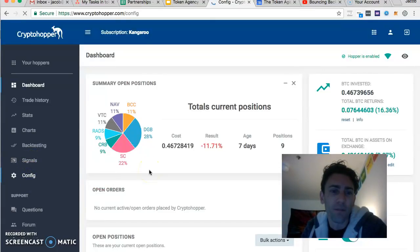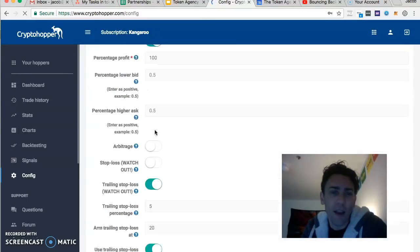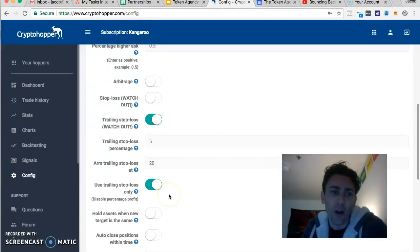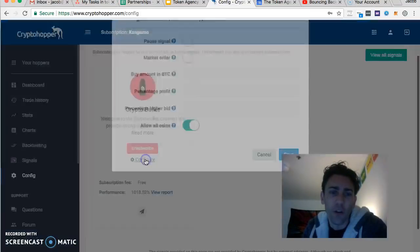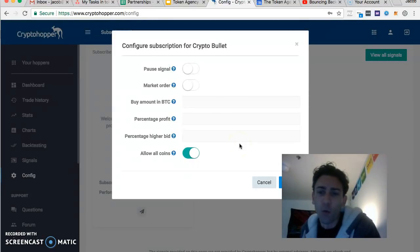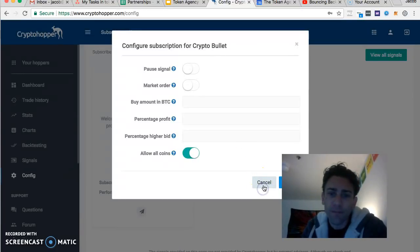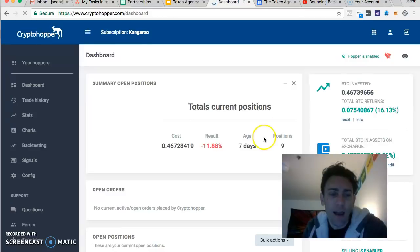I'm going to config here. So we've got the base config, and this, I believe, is why it couldn't handle a separate sales call, because it says use trailing stop loss only, and that disables the percentage profit. What you can do is once you have other signals in here, you can also do a special little setting for the configuration for each signal. That would work fine, but if you're using the trailing stop loss only, it disables other profit targets. And anyway, that's what I discovered. So not much to report on. Just holding some bags. Maybe you are too. I'm not selling.